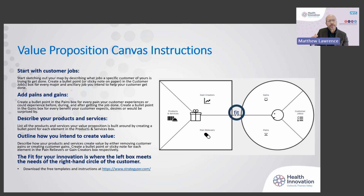You start sketching out a map of what that customer needs to do. We're talking about a very specific customer. So if you're talking about a healthcare organization, you might say, this is a nurse who needs to do something. They need to work with a patient in outpatients or do surgery or something. Be very, very specific about what they need to do. These are the customer jobs, things they need to get done. We're not talking about showing up, having a coffee, sitting down. Not the job. The job is, what are they doing? So let's say it is booking people into outpatient appointments and making sure they've done everything. That could be the job. And then you add the gains and pains. So the gains and pains are what they're trying to do.